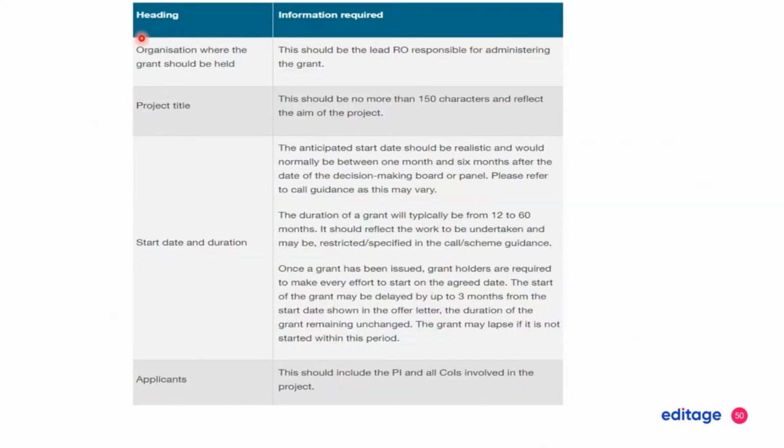Be prepared to have all of these sections of your proposal, and also make sure you have who's responsible at your organization where the grant will be hosted. Have a good title. Make sure you have a clear start date and the duration of the grant. Usually they go from 1 year to 5 years. Sometimes they want you to start the grant within 6 months of receiving the notification. Here it says the anticipated start date should be realistic and normally between 1 month and 6 months after the decision is made. And once the grant has been issued, start it on time.